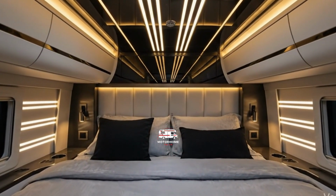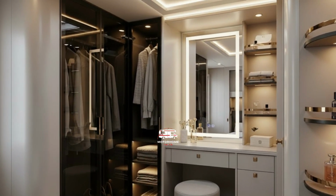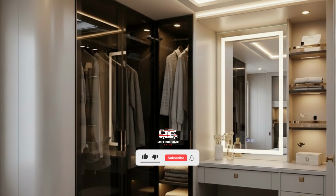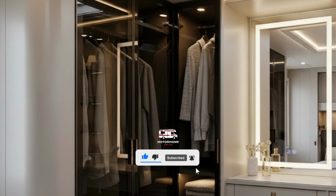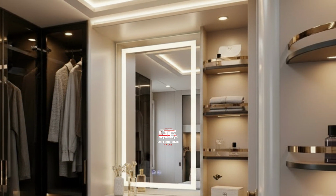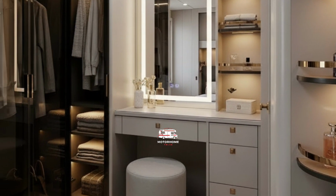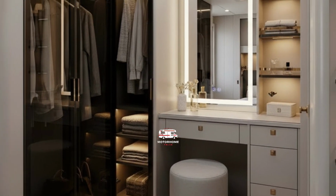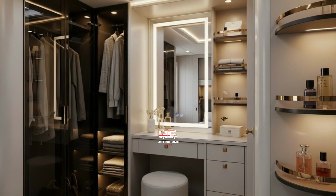Beside the bedroom, the dressing area continues the same design language. Integrated wardrobes sit flush within the walls, finished in light gray with subtle black detailing. Hanging clothes remain partially visible behind tinted glass, turning functionality into visual order. A compact vanity area allows you to prepare quietly, privately, and without interruption. Every surface is used. Every element has a reason.